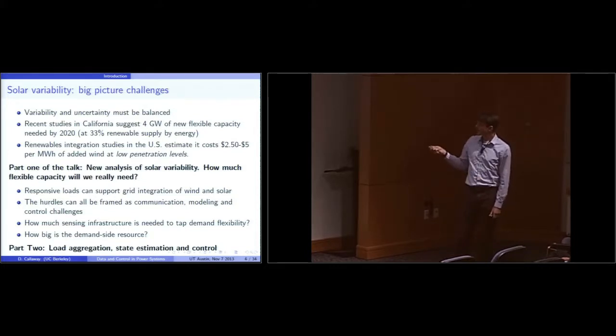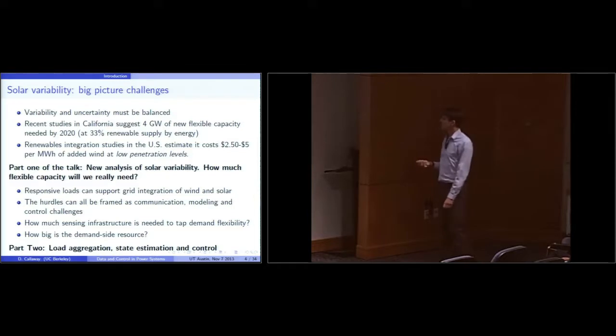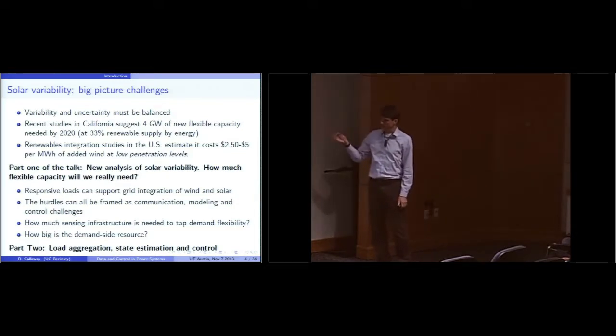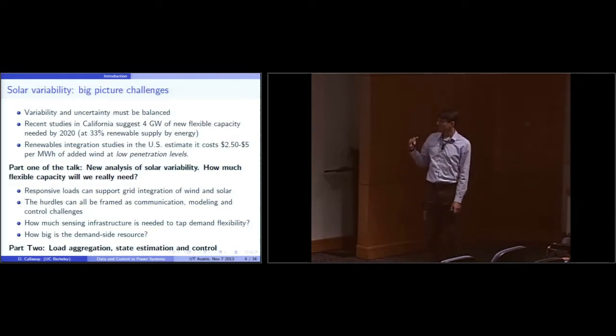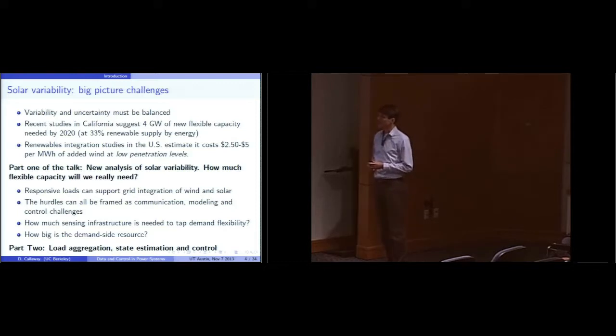And this could come at a cost of maybe $2.50 to $5 per added megawatt hour. These are recent studies that suggest that's what it could be for wind at low penetration levels. At higher penetration levels and adding PV into the mix, we have much less certainty about what things will look like. So in the first part of the talk, I'll go into our most recent analysis of PV variability to try to at least hang a number on how much flexible capacity we need for different configurations of PV in the state of California.